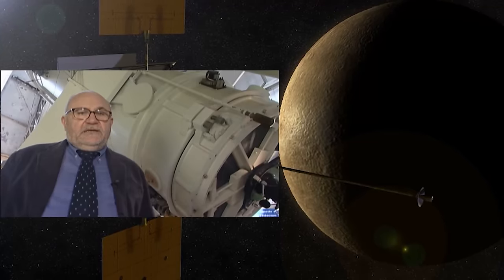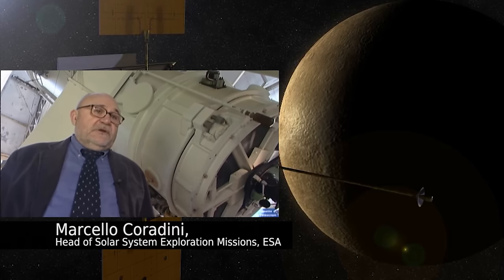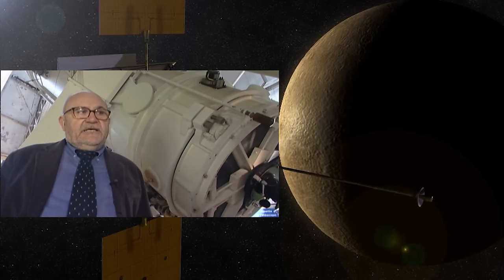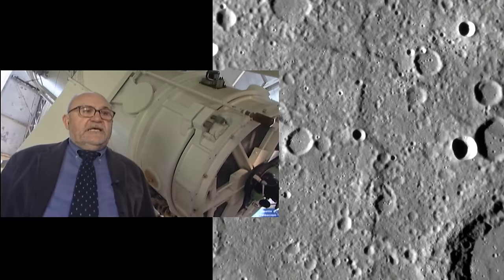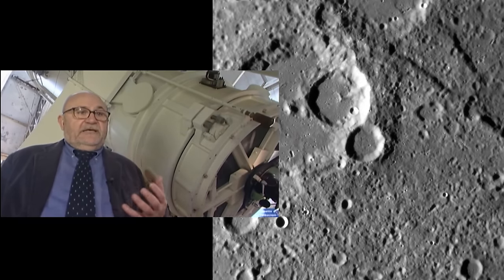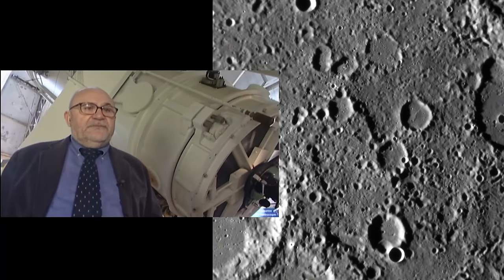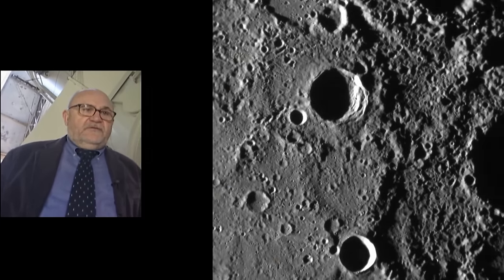Because of this short distance from our central star, the temperature of the planet is very, very high. And when you want to fly around Mercury with a satellite, you find yourself in a very special thermal situation where you get a lot of heat coming from the planet itself that behaves like a thermal mirror. And then from the side, you get the heat from the sun. So you have two heating sources which may destroy a normal spacecraft.